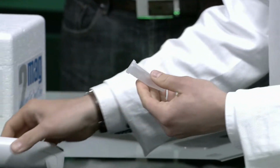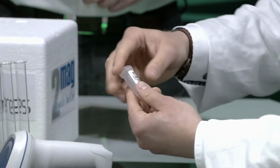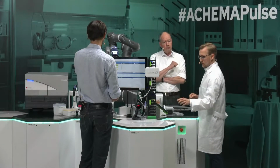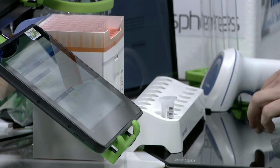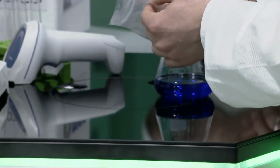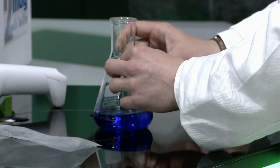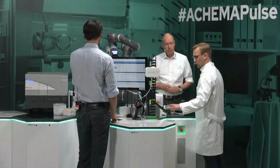And scan its ID. Now, the lab system provides me with every single step I have to do from now on. As always, the next step is the labeling of the reaction vessel. So I take a label and stick the ID sticker on. Now I can confirm my step.